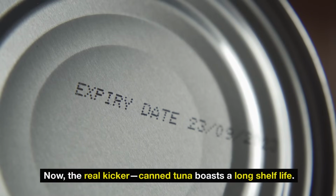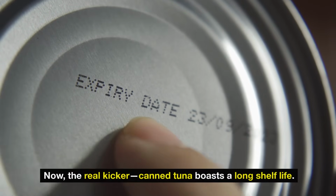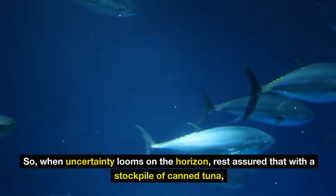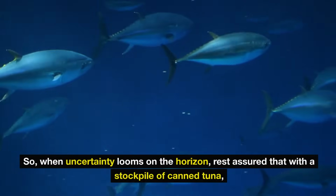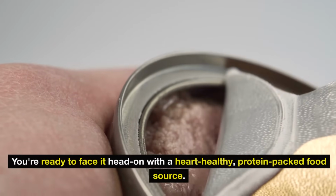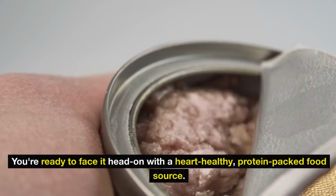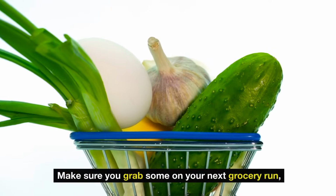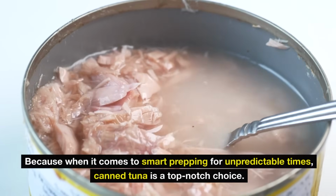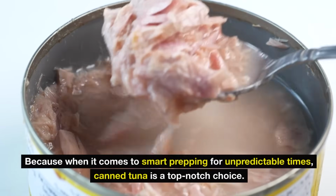Now, the real kicker, canned tuna boasts a long shelf life. We're talking years here, folks. So, when uncertainty looms on the horizon, rest assured that with a stockpile of canned tuna, you're ready to face it head on with a heart-healthy, protein-packed food source. Make sure you grab some on your next grocery run, because when it comes to smart prepping for unpredictable times, canned tuna is a top-notch choice.